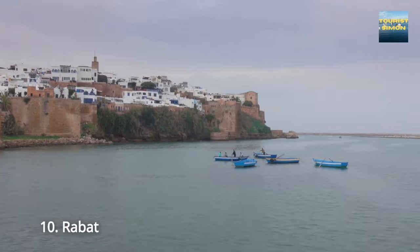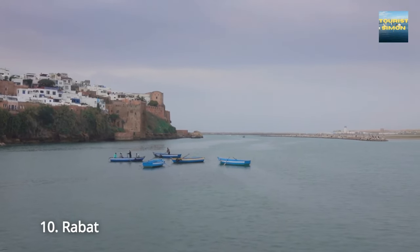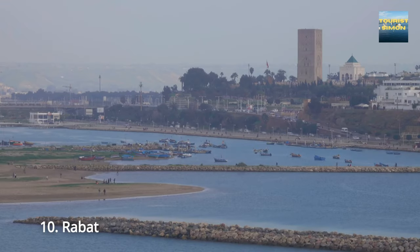Rabat is the capital of Morocco and is home to many historic landmarks, including the Kasbah of the Udayas, the Hassan Tower, and the Chellah Necropolis.